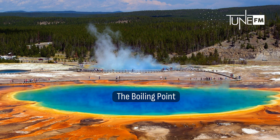Water races out of the vent faster than it can re-enter the geyser's plumbing system, and so the heat and pressure gradually cease. When the system cools entirely, or the water reservoir is depleted, the eruption stops until heat, water, and pressure build up again.